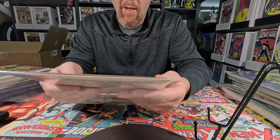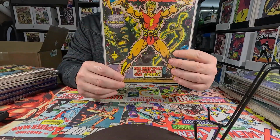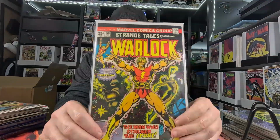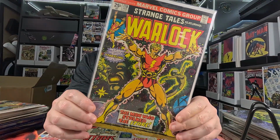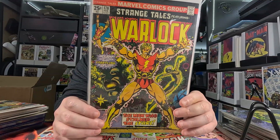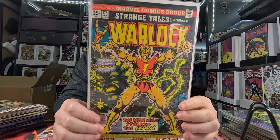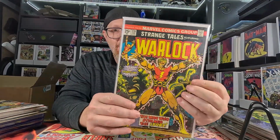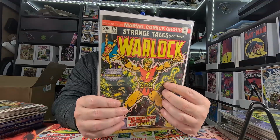Jim Starlin artwork. It's not a book you see very often, and when you do, it's usually overpriced. I don't know why. I think because it's not a common book, people really overprice it, and they ask for just more than it's worth. I've seen this book in, like, a 6 to 7. I've seen people have $250, $300 on it. It's like, that's just too much for this book. But I also don't see it very often. It's not a book I see at a lot of shows.